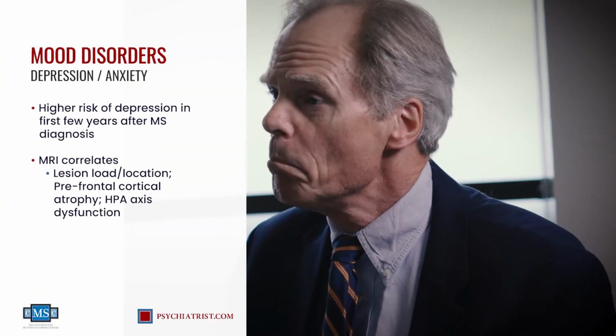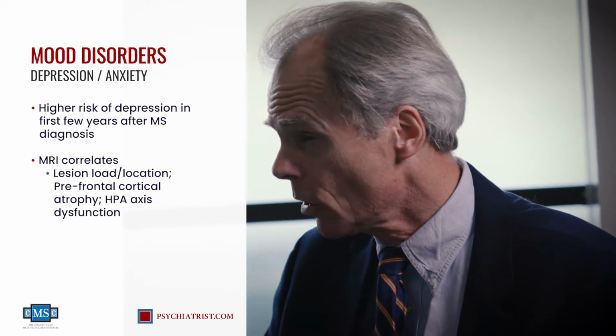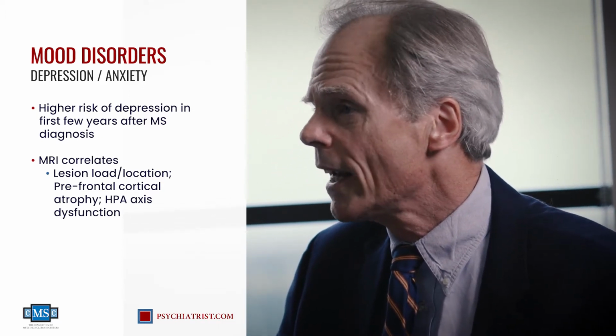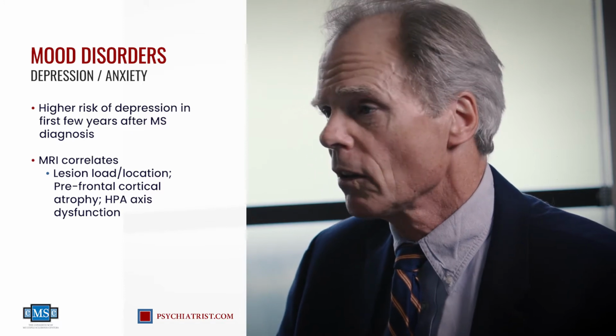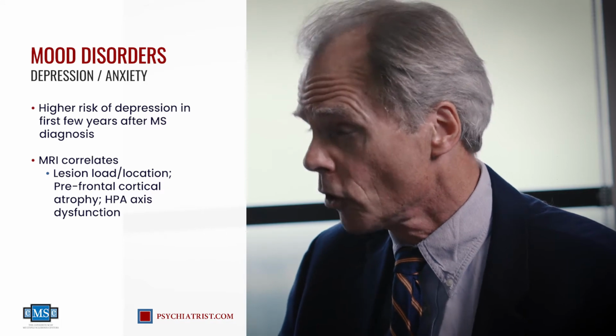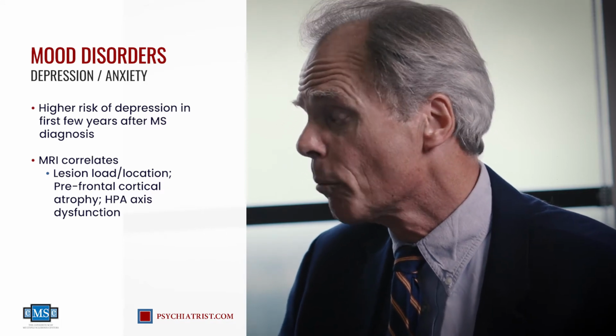Depression is a critical aspect of MS. It can increase rather dramatically in the immediate aftermath of the diagnosis. There is some evidence that it is related to brain abnormalities, particularly in the left temporal area, but also in a number of other cortical and subcortical parts of the brain.